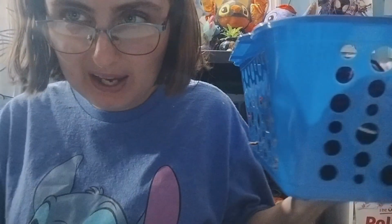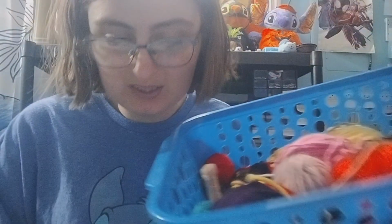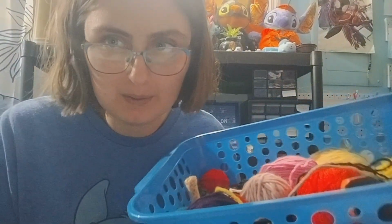So, without further ado, let me grab some scrap yarn. Okay, it's a tangled mess. Some of this is scrappy, some of it's not. I didn't pull the cotton because there is scrap to cotton, but it's not scrappy. So it is all kind of tangled, but we got pinks. You know what? Hold on.